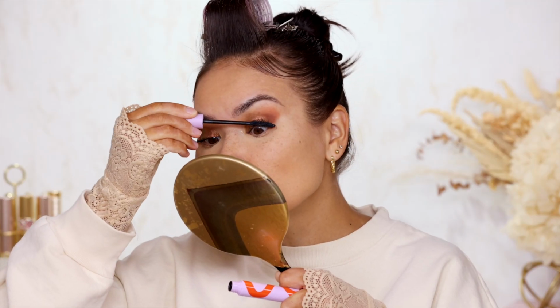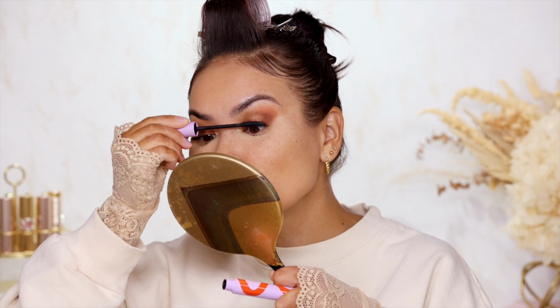But I do love a clean mascara formula. I have somewhat sensitive eyes, so I always appreciate a clean mascara formula. All right, so that is the eye look for today. I'm actually looking for a blush that I can't seem to find.